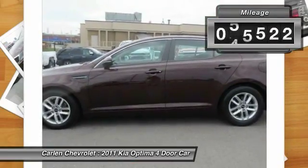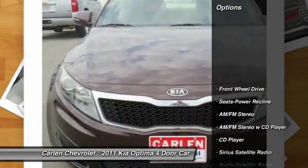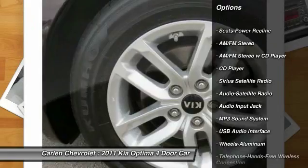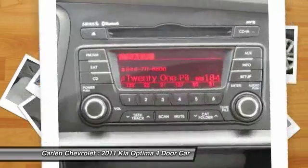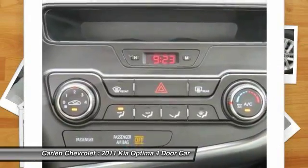This vehicle has less than 100,000 miles. Here are some of this vehicle's great options: anti-lock braking system, traction control, Bluetooth wireless data link for hands-free phone, power steering, HomeLink garage door opener, air conditioning, front aluminum wheels, cruise control, FWD, center armrest.